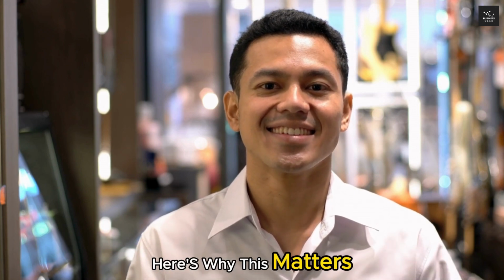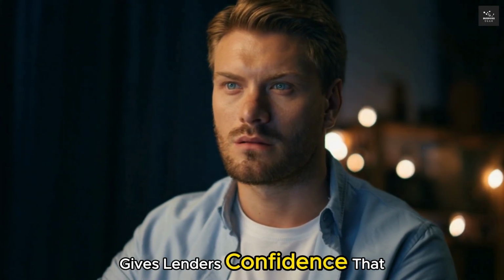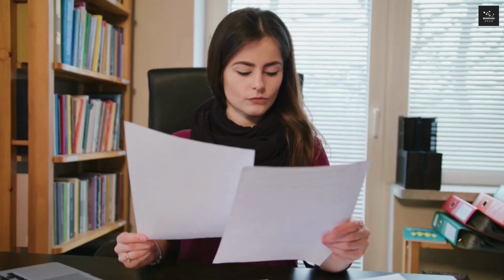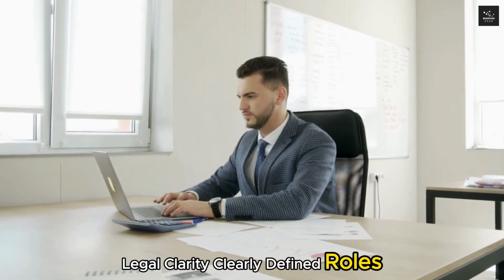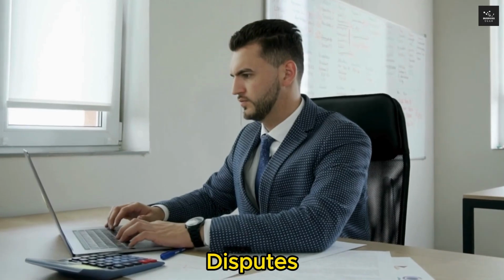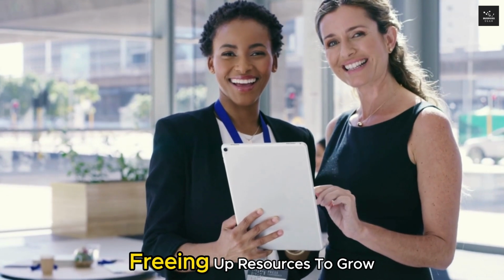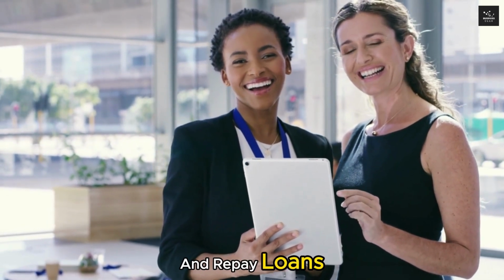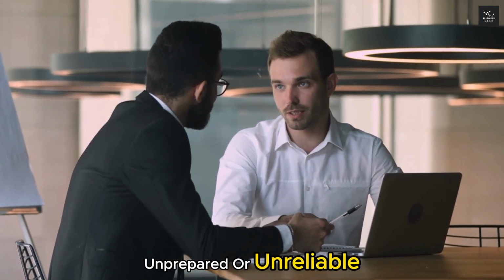Here's why this matters. Professional perception. A properly structured LLC gives lenders confidence that you're serious about your business. They're more likely to approve loans for businesses that appear organized and well-managed. Legal clarity. Clearly defined roles, ownership percentages, and decision-making processes protect your business from internal disputes, making it a safer bet for banks. Tax benefits. Structuring your LLC correctly can save you thousands in taxes, freeing up resources to grow your business and repay loans. Without these steps, you risk being flagged as unprepared or unreliable.